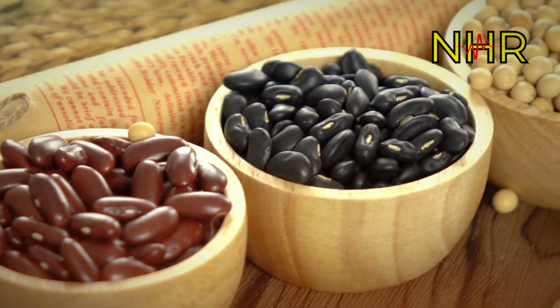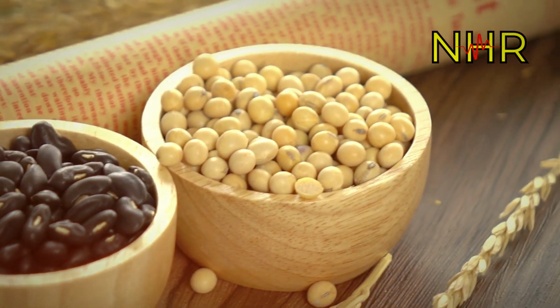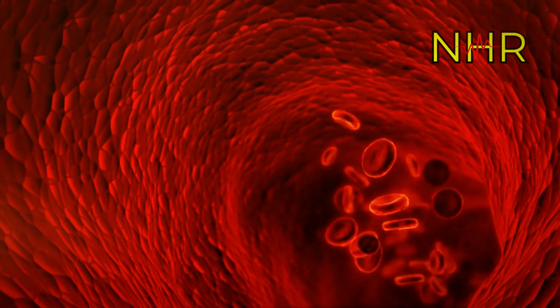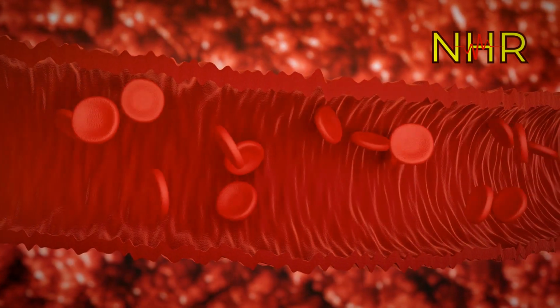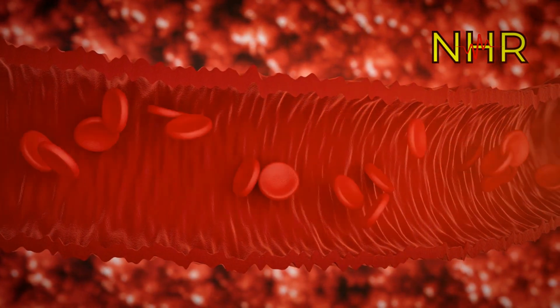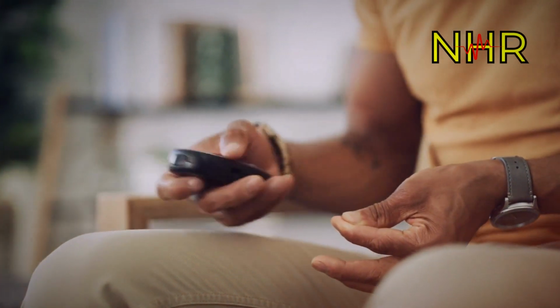The secret lies in their rich fiber content, which helps lower bad cholesterol, one of the key culprits behind clogged arteries. When your arteries are clear, blood flows smoothly, especially to areas where circulation can be sluggish, like your legs and feet. Decreasing inflammation is good for your blood vessels, less damage to the lining of the blood vessels, and better metabolism steers you away from type 2 diabetes, and diabetes sets up for circulatory problems.